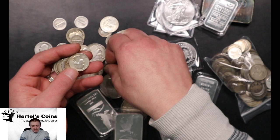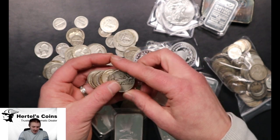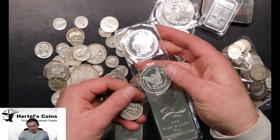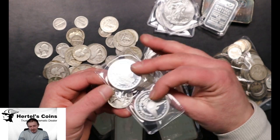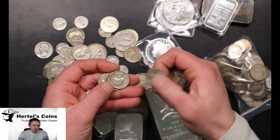And the neat thing is, when you're buying this old silver change, it's something neat to look at. It's not just a plain old round that looks bland. You got something that's neat, old U.S. history, and you're just paying for the silver.